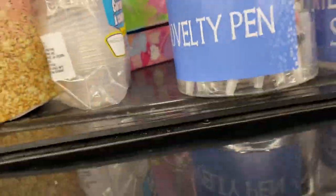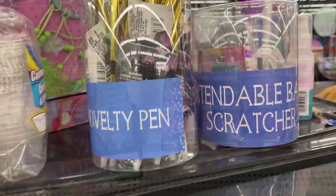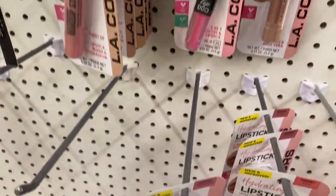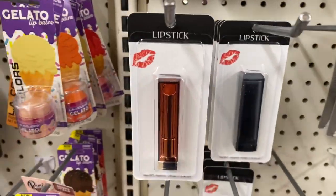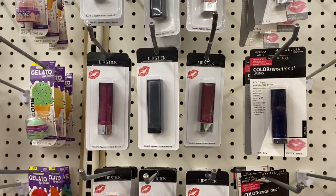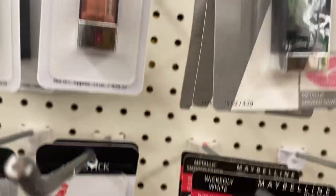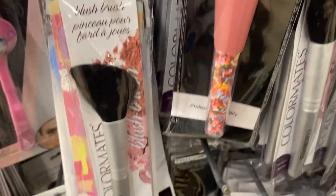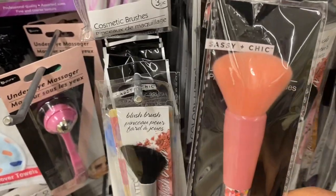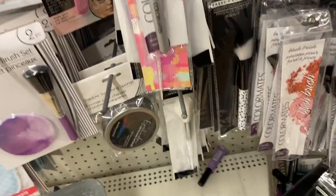These novelty pens. I love to collect them. I love this makeup brush right here. Sassy and Chic. I know it's a nice brand.